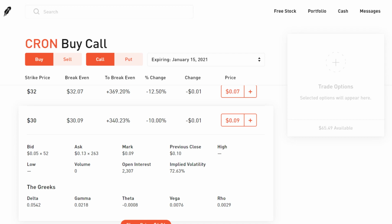Weed stocks, they're in. You could get a lot of value from this. Not only just letting it expire and getting those shares at that price, you could also sell off that contract later down the road, and it's a very good way to make more money with less money.